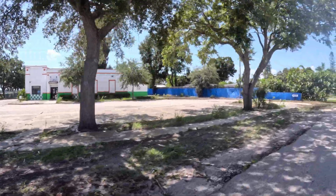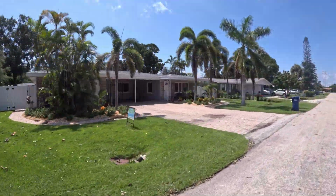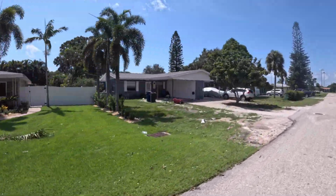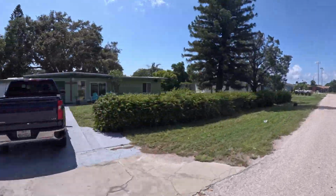This business recently went in and they're already out of business. And if you look in the back, you can see shopping carts. There's already homeless people living there. And that's really what's weird about West Bradenton. On one end, you have all these kind of decrepit buildings for the homeless people.